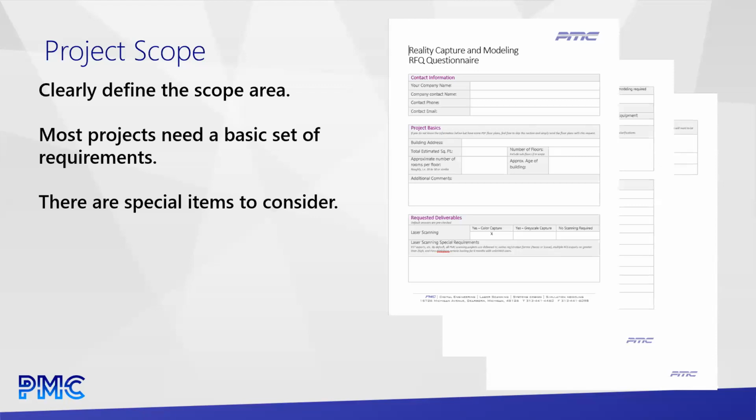But by the same token, if we jump on Google Maps and we see that this is an occupied operational building, we can take care of it with just a PDF, some photos, and a square footage. All right, we know what you need in most cases.